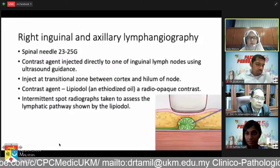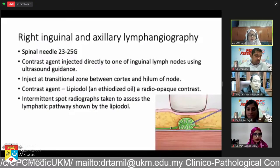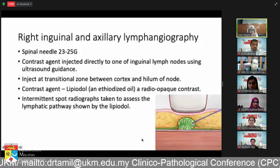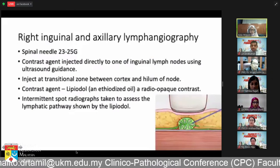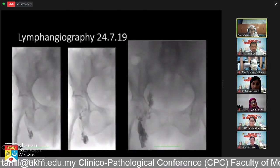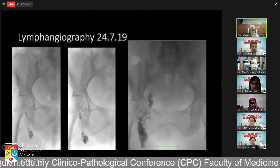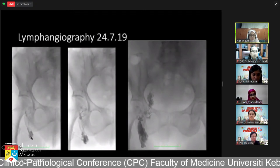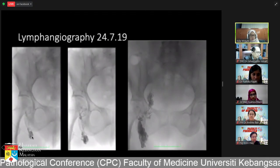So I will continue. During the injection of the Lipodol, we subject the patient to spot radiographs to see the lymphatic pathways as outlined by the contrast. Here are the images taken from this patient's study. In the first image, you can see the needle within the lymph node on the right inguinal side.